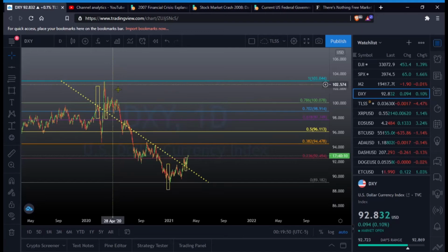What kind of structure do we have here? We've got a 1, 2, 3, 4, 5 wave structure. So maybe we'll have an A, B, C correction, right? Elliott wave theory.